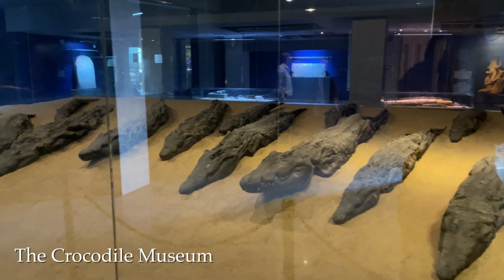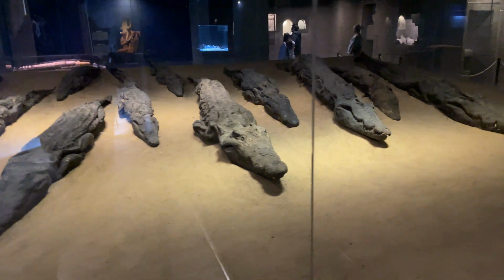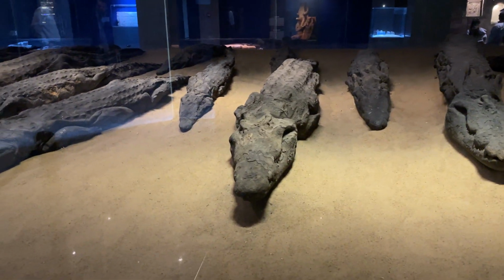Your ticket in to see Kom Ombo Temple also includes entry into the Crocodile Museum. The museum is located right near the temple and has 22 crocodile mummies on display.